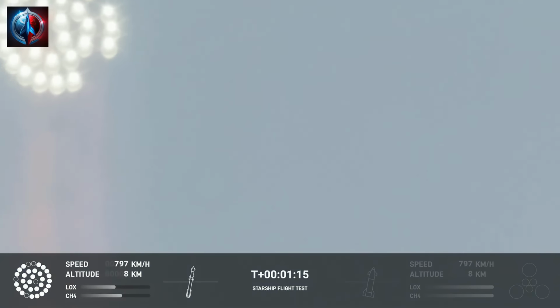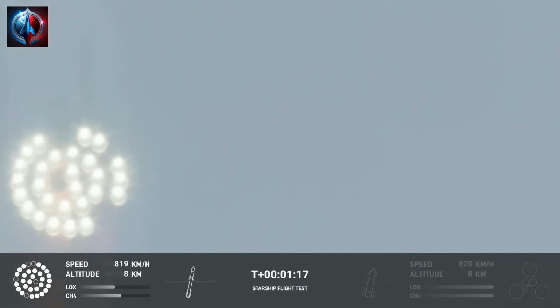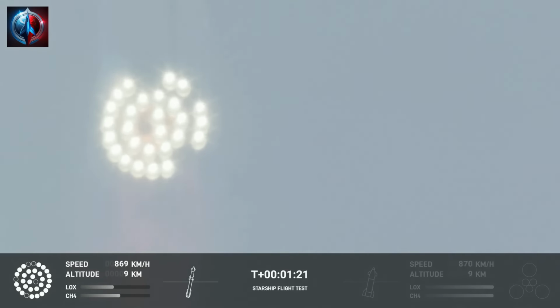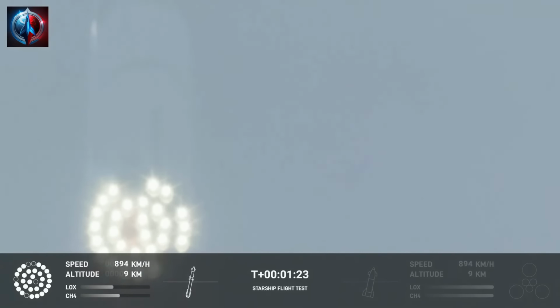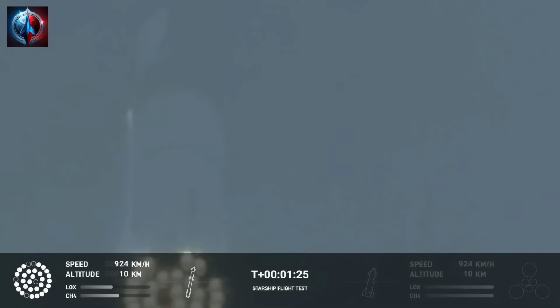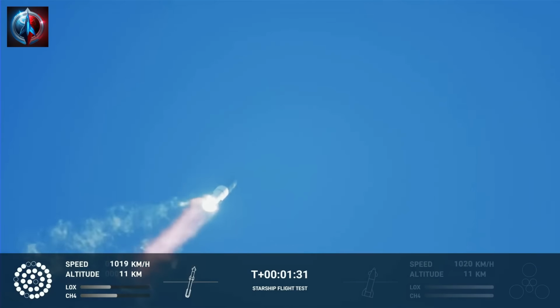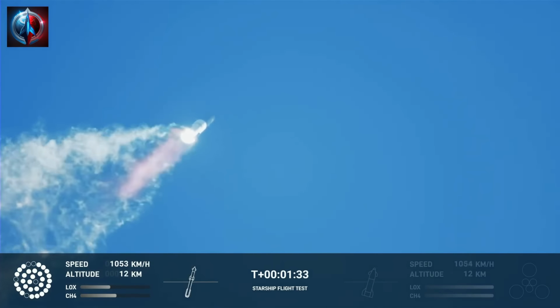As the velocity increases, the density of the atmosphere is decreasing. Max Q. Lessening stress on the vehicle. The call out, Max Q now. Continuing to watch the first stage as we head downrange.